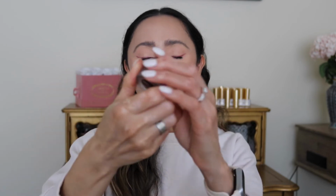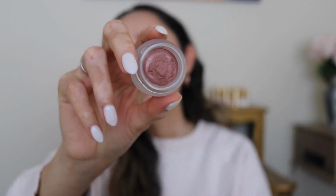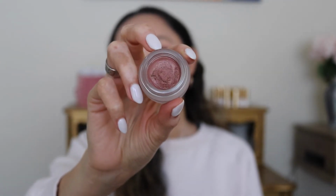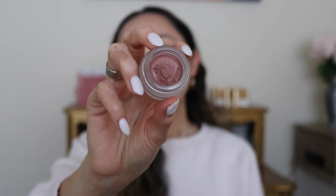My very last eyeshadow, I have to mention one of my favorite products from the Charlotte Tilbury line. This is going to be the Eyes to Mesmerize eyeshadows. These are her cream shadows. This one in particular is Pillow Talk. This was released earlier this year. It is this beautiful pinkish nudie shade that honestly goes perfect for your everyday. It's the perfect one and done makeup look.